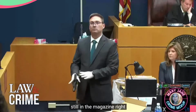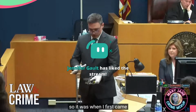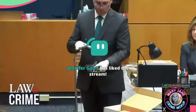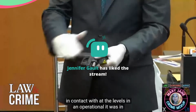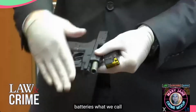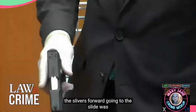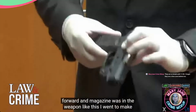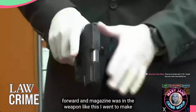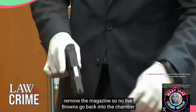Okay. What else did you know about that particular weapon when you first encountered it? When I first came in contact with it, the weapon was in battery, is what we call it. The slide was forward, like so, this gun is safe. The slide was forward and the magazine was in the weapon like this. I went to make the gun safe, removed the magazine so no live rounds go back into the chamber.